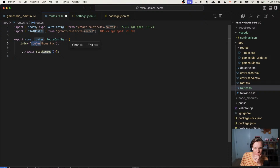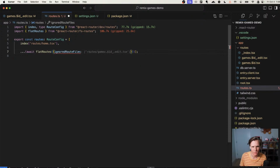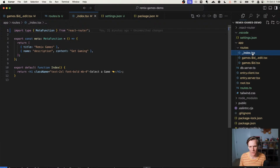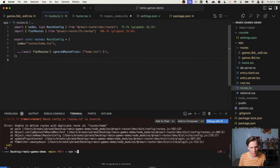I don't want to call it routes because this is going to keep picking up those routes. I don't think I can pass anything to it. I can't ignore route files. How does this work? This is kind of a silly way to do it, but is this just an array of globs? That's cool. I wonder if this will work. Okay, we'll see. And then I'm just going to rename this to home. Let's see if that worked. I have no idea if that's going to work.